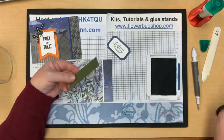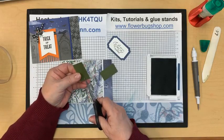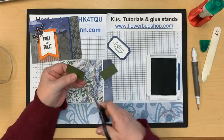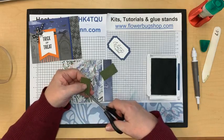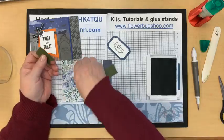Yeah, I'm going to show you what I do when I have a scrap that I think may be too short. I'm just going to cut it in half. I want a banner end. I don't know why I like banners so much. They just add some easy interest to your card.